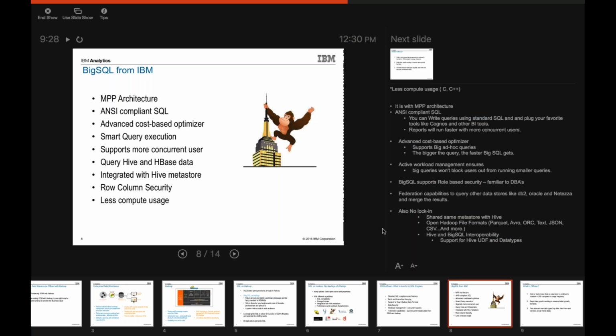IBM Big SQL Federation gives you the ability to query data from stores outside Hadoop, right? So you can, for example, query the data from DB2, Oracle, or Netezza and merge the data with Hadoop. This is important for offloading because we are storing the data in two different platforms now. One is your existing EDW, and the other is Hadoop. Depending on how you are organizing your data, having a federation capability is extremely helpful.